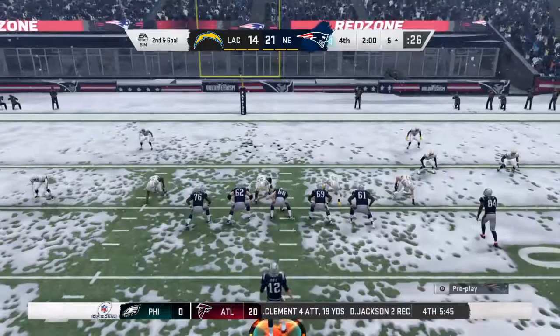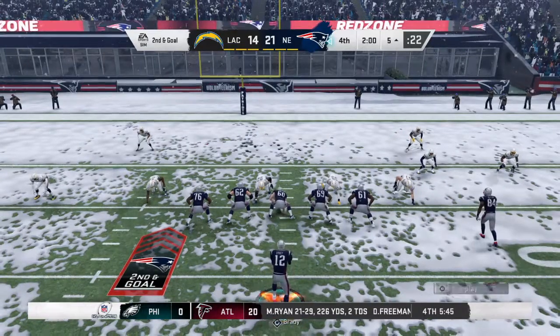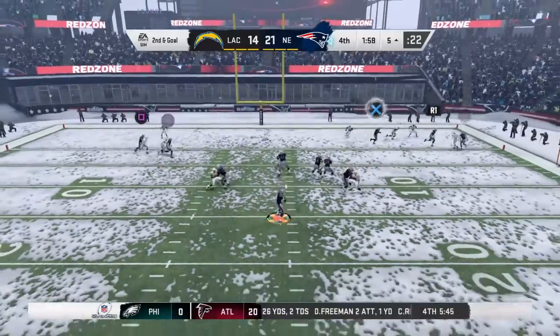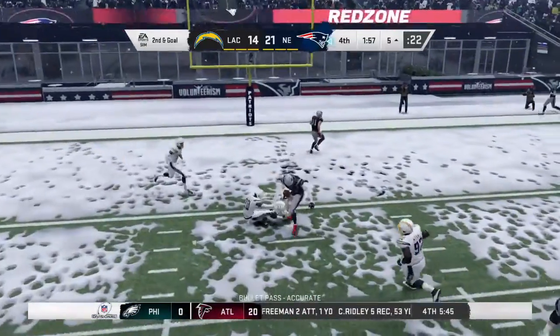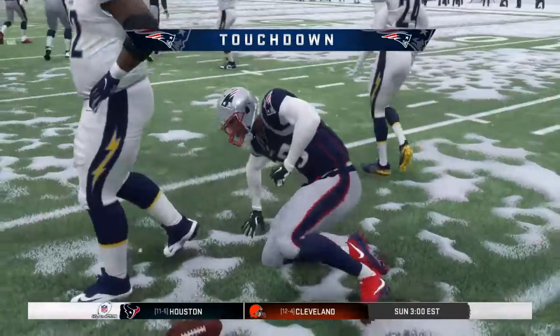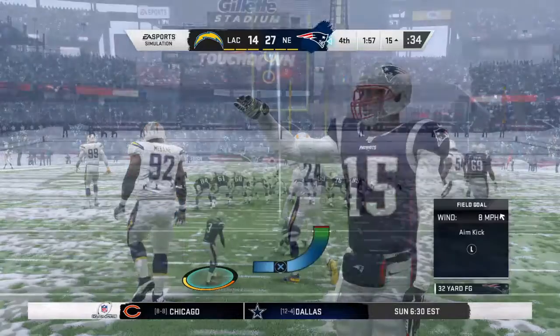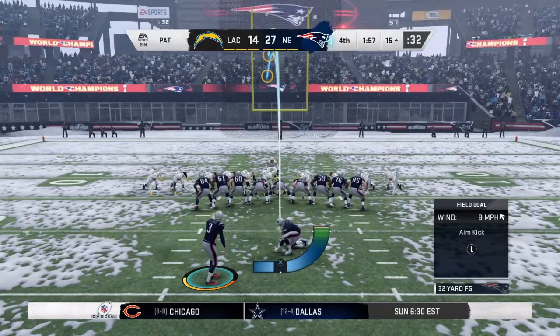So the Patriots with a football as we get you reset. They've got it 2nd and goal now as they look for that final dagger. 2nd down and goal. Brady, and he's in. Touchdown, Patriots. A 5-yard touchdown. And the Patriots, they add on to their lead.